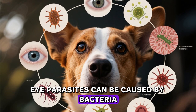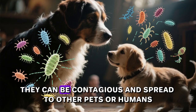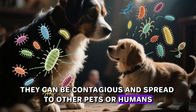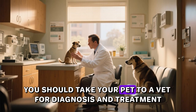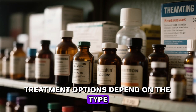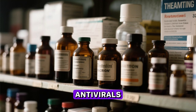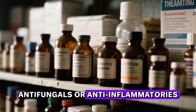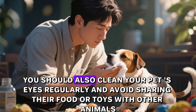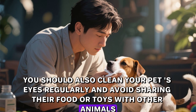Parasites can be caused by bacteria, viruses, fungi, or other pathogens. They can be contagious and spread to other pets or humans. You should take your pet to a vet for diagnosis and treatment. Treatment options depend on the type and severity of the eye condition and may include antibiotics, antivirals, antifungals, or anti-inflammatories. You should also clean your pet's eyes regularly and avoid sharing their food or toys with other animals.